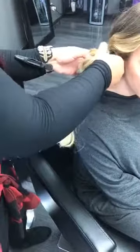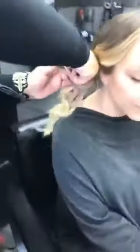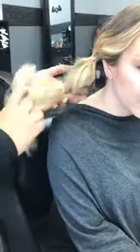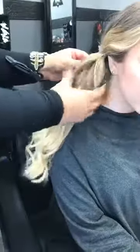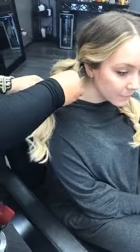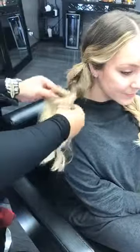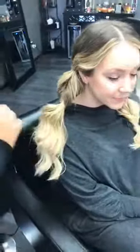And what you go ahead and do is open this up right down the middle. Do you guys see that? And you're going to go under and pull it through. Super simple. And then you're going to feather it out however much you want to feather it. Depends on what the client wants, depends on how you want to wear it for the ugly Christmas party or sweater. And then I'm going to do one more right here.